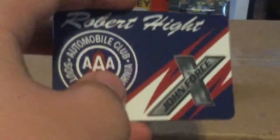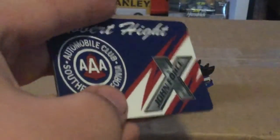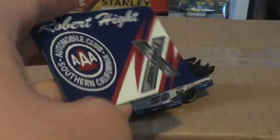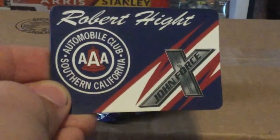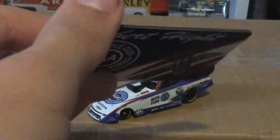But either I cancel the drag racing cars being in those, and I just kind of mention that, or I buy them. I don't know. I'm probably not going to buy them, honestly. It doesn't really matter. Here's the magnet, though. We'll figure out, I guess, what happens with the drag cars.